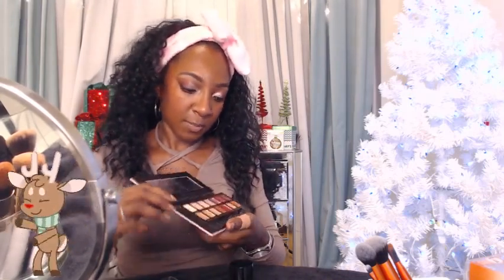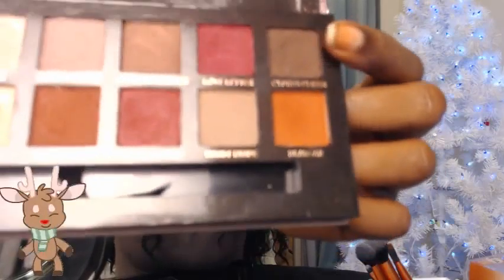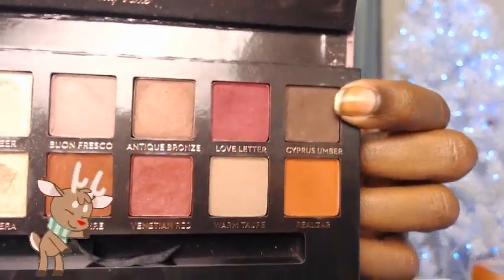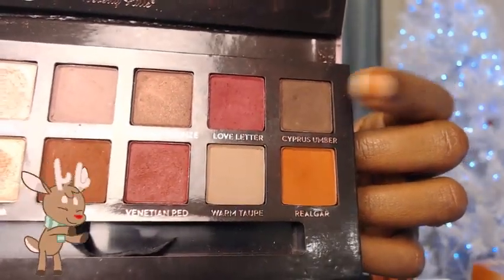Okay, so usually, it's like 50-50. Sometimes I will put color under the eyes. Sometimes I won't. But today I did, so I'll show you. I'm just going to take that same brown shade. What is this color called? I keep forgetting. Cypress Umber, and I'm going to put that all on the lower lash line. I try to take a flathead brush, but sometimes I'll just use the blending brush that I used.